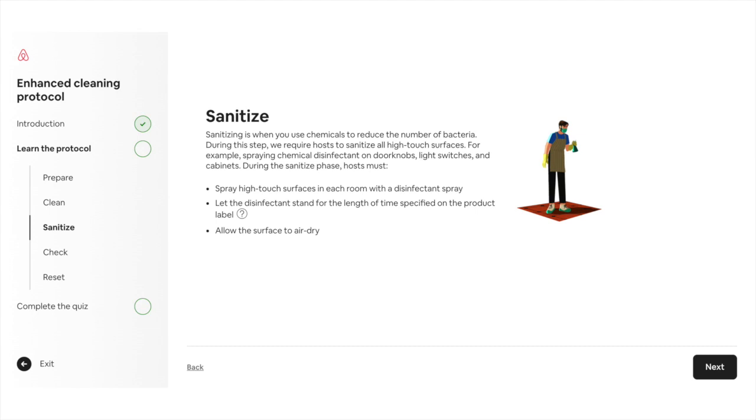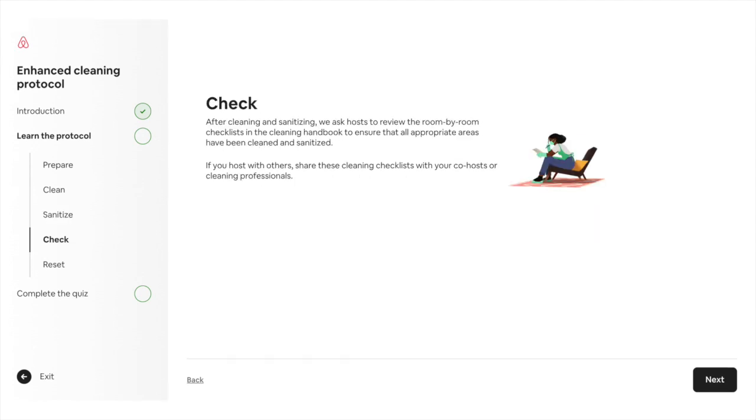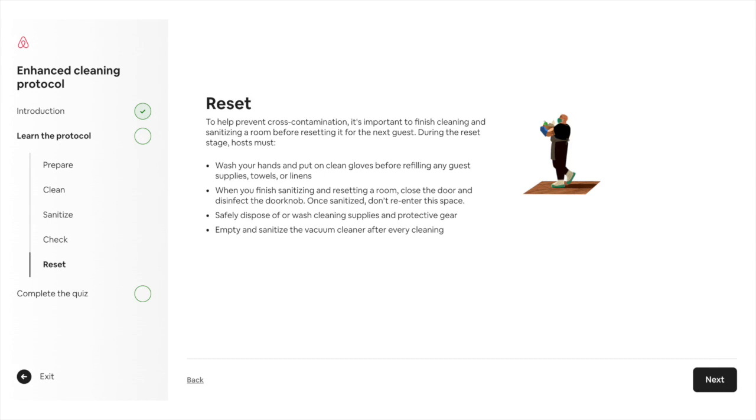Then the 3rd step is sanitizing. Clearly here, you need not just to clean, but to sanitize the place, because it's all about making sure that COVID-19 cannot be spread through your property. Then the 4th step is checking, right? It's about checking whether you have respected all the checklists, everything that should have been done. Last part is resetting. Resetting means several things, but actually means, for example, making sure that you have supplies for the next time you have to clean. So the 5-step process you have to be familiar with before the quiz is prepare, clean, sanitize, check, and reset.